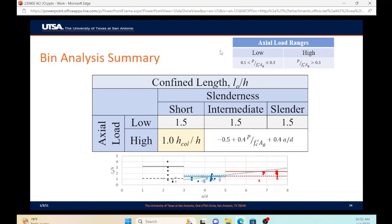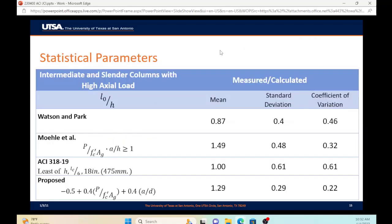When you get into the high axial load for the short columns, our recommendation is that you confine over the full length, just based on the scatter of the data and what we saw. And for intermediate and slender columns, Esan developed an equation that is a function of axial load and A to D ratio. We could also put in there an equation that accounts for longitudinal reinforcement ratio. We figured that the improvement in precision was not all that better. You see a summary here of mean, standard deviations, and coefficients of variation for this column subset.